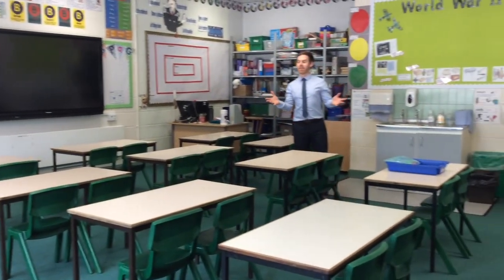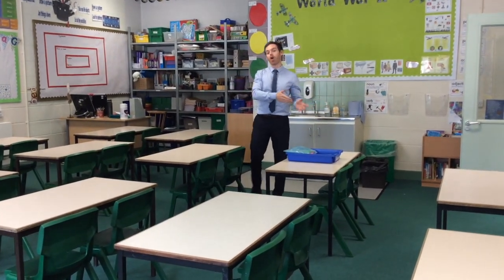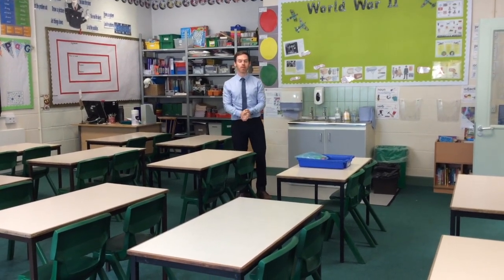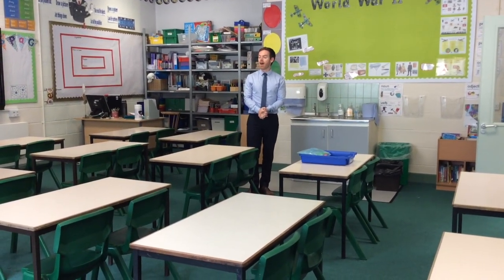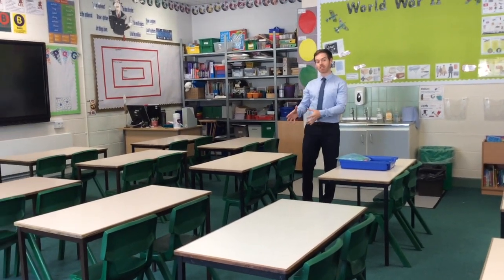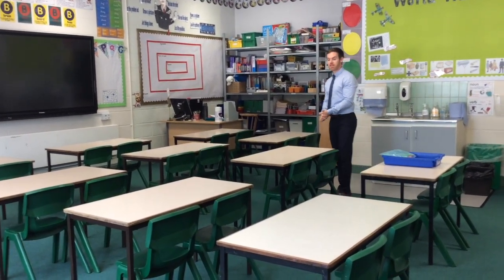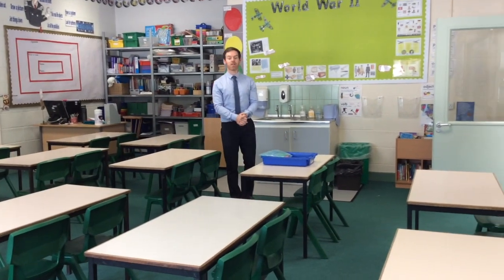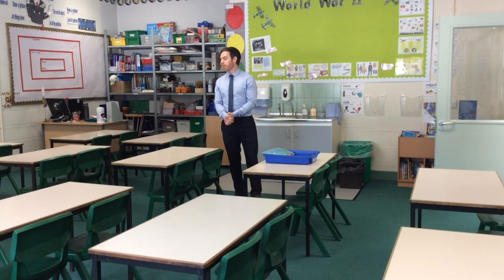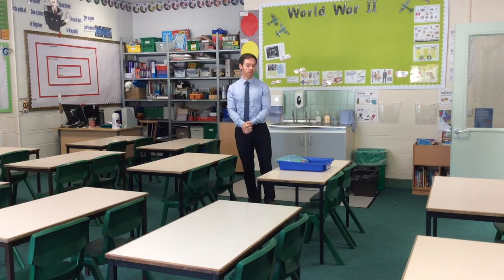So here we are in a typical school classroom. This is what a classroom layout will look like from year two all the way up through to year six. And as you can see, all of the desks have been separated. And you will see that there are two chairs to every desk. So two children will be sitting alongside each other, side by side, and all of the children will be facing forwards. And this is to ensure that face-to-face contact is at a minimum in the classroom. So all of the children will be facing forwards and they will be able to work side by side with their partner.